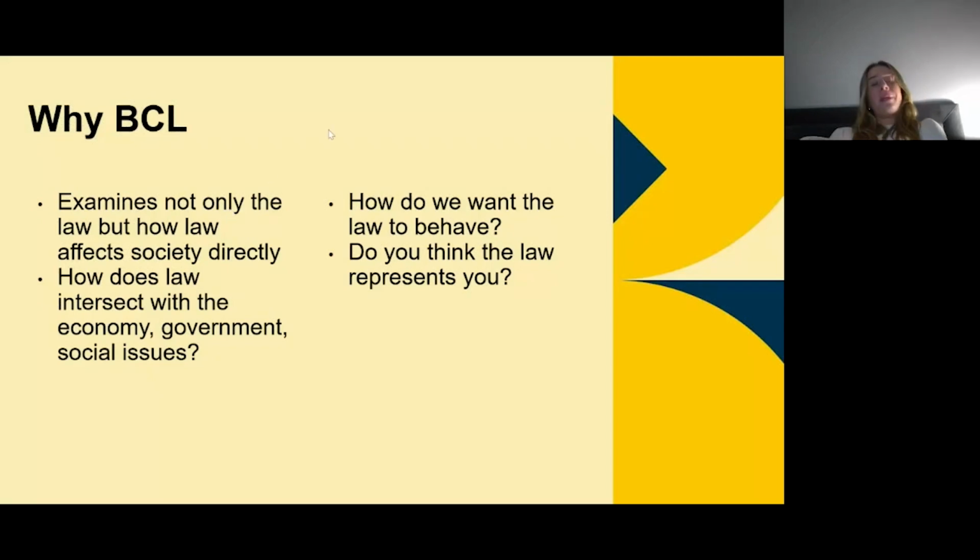So, why BCL and why did I in particular choose to study BCL? BCL in DCU is also known as Law and Society because not only do you just study law as a theory, law as a school of thought, and law as it is practiced within the community and how it operates within the world around us, but how does it also affect society? How does law intersect with the economy, with the government, with social issues? Because social issues dictate the law. Law does not dictate social issues.